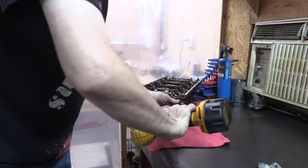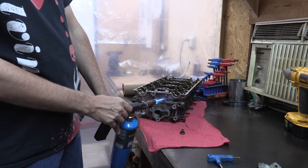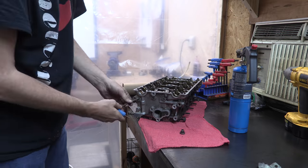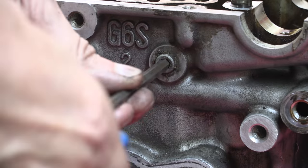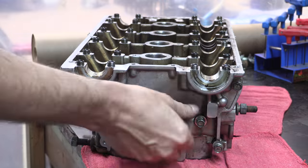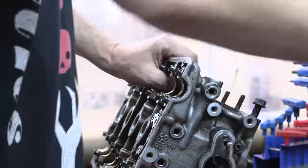To get this cylinder head as clean as I can get inside and out, I'm exposing all of the oil galleries by pulling their plugs. The G6S head has nearly half as many oil gallery plugs as a 1G head or a G6K casting, ringing in with only 5. I'm using the torch just to soften up the thread sealant. Far less likely to strip it out if you do that first. They all came out without a problem.